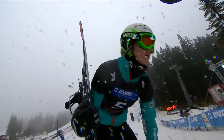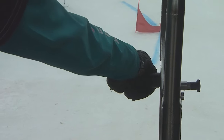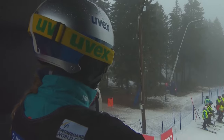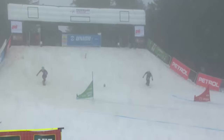So the athletes will make their way back to the top under an umbrella, or they'll hopefully have a dry jacket with one of the coaches at the bottom. So heat number seven, Takeuchi of Japan on the blue course, Cobra of Germany on the red. Takeuchi, of course, second in Kareza back in December.